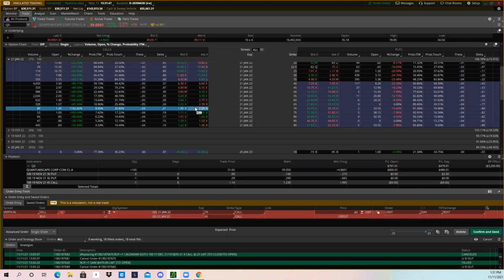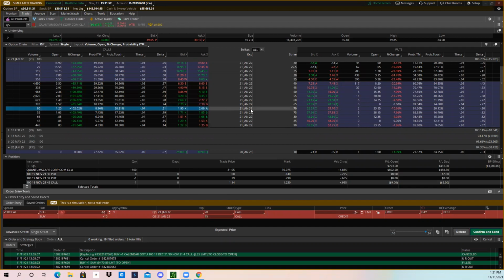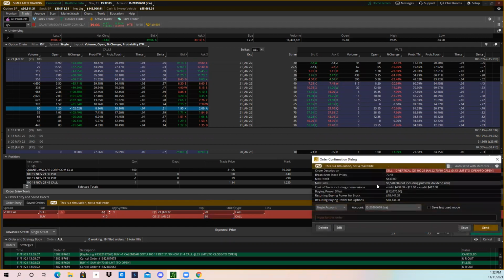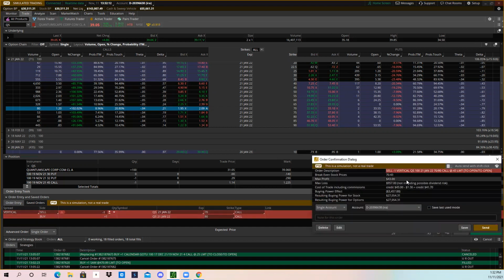So we're going to sell one right now. We hit sell vertical, and we'd be selling the 70 strike for January and buying the 80 strike. If we were to do that right now, we'll hit confirm and send. Let's change this to 1 real quick, not 10 for every one of these. You would see that we'll get credited $43. That would be our max profit. The initial cost at the time of my last video was $7, so this is already up 600%.